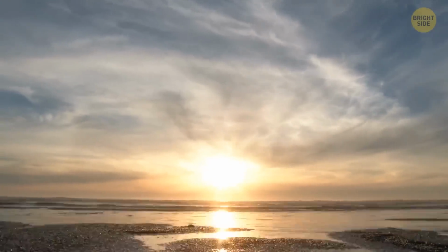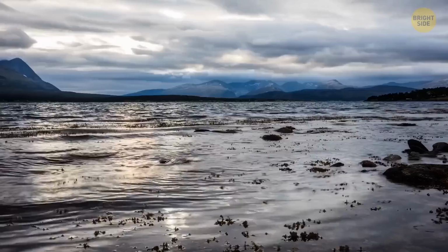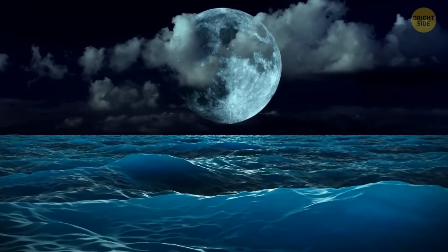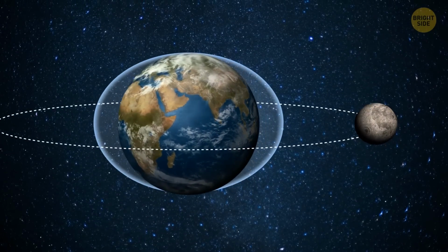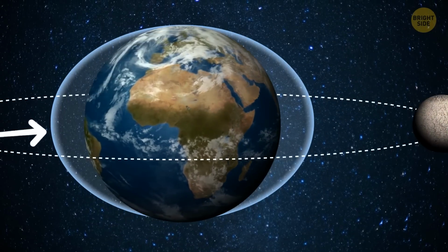You might have heard that the moon, along with the sun, causes tides in the oceans and seas on Earth. The satellite's gravitational pull creates something called the tidal force. It makes the water bulge out on the sides that are the closest to the moon and farthest from the satellite. These bulges are what we know as high tides.